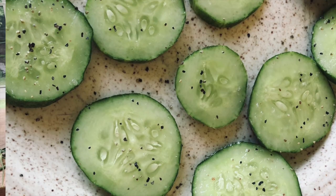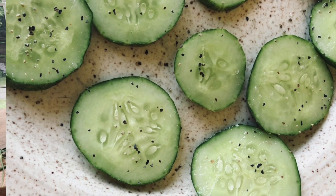I'm just scanning the garden here. So it's too early for green beans. We don't have green beans yet. Oh, zucchini. I got my first zucchini. I just posted a video on it. My first zucchini surprise. Probably going to get a lot of zucchini very quickly. It's probably going to come in really quick. And then I have my first cucumber. So that is super exciting.